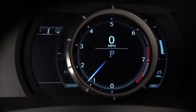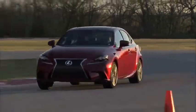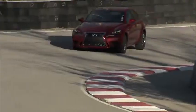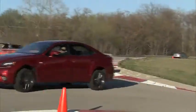Finally, one of the last things you get with the 350 F-Sport is a Sport Plus mode that you won't otherwise have. Now that does a few things for you. First of all, it gives you a tighter steering feel. It also tightens up the suspension, and finally, it actually gives you a different variable gearing ratio so that you get more performance out of the car's 8-speed transmission, which again is exclusive to the rear-wheel drive 350 F-Sport model.